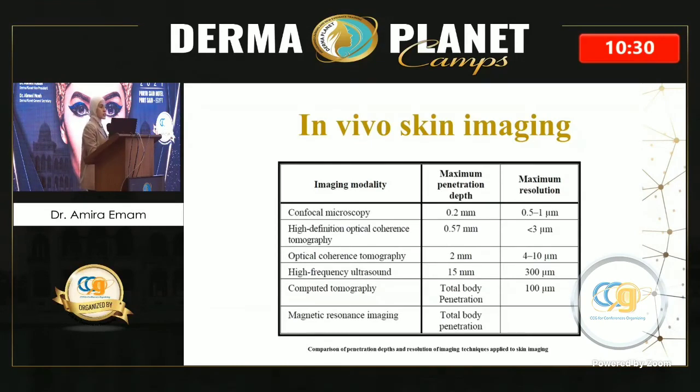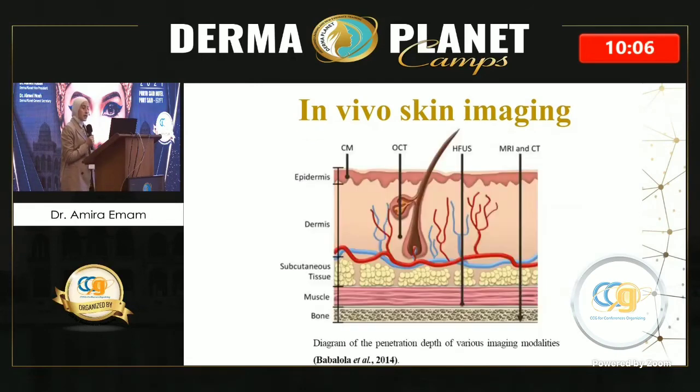Why optical coherence tomography in particular? In vivo skin imaging includes about 5 devices: confocal microscopy, high frequency ultrasound, computed tomography, MRI, and optical coherence tomography. This table shows the maximal depth of penetration and the maximal resolution for each of these devices. As these diagrams also show, confocal microscopy only shows the epidermis. Optical coherence tomography can give us a picture up to the dermis. High frequency ultrasound can reach up to the muscles. MRI and CT can show up to the bone.